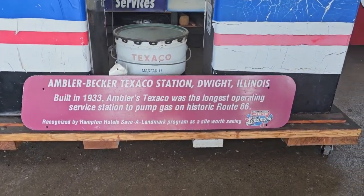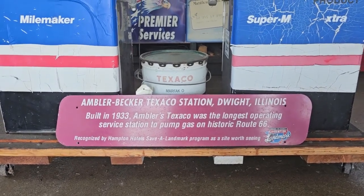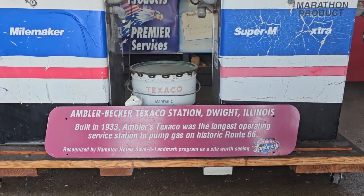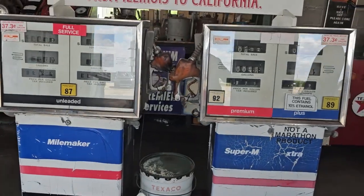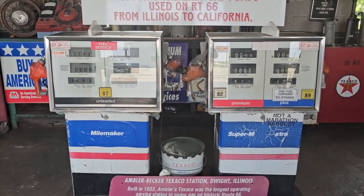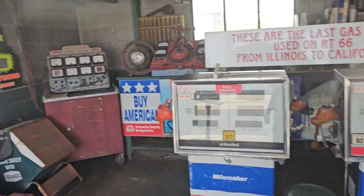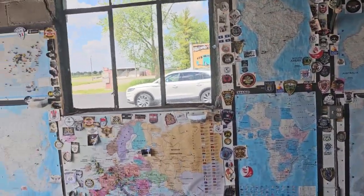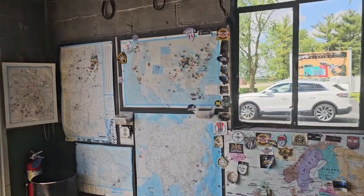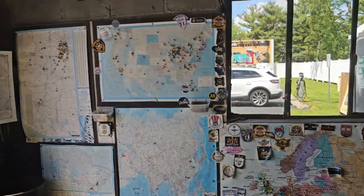Amber Becker Texaco Station, Dwight, Illinois, built in 1933. It was the longest operating service gas station to pump gas on the historic Route 66. So these were the last fully operational gas pumps for this gas station off Route 66. That's really, really cool. All right, we're going to sign the guest book here, and we're going to move on to our next location.